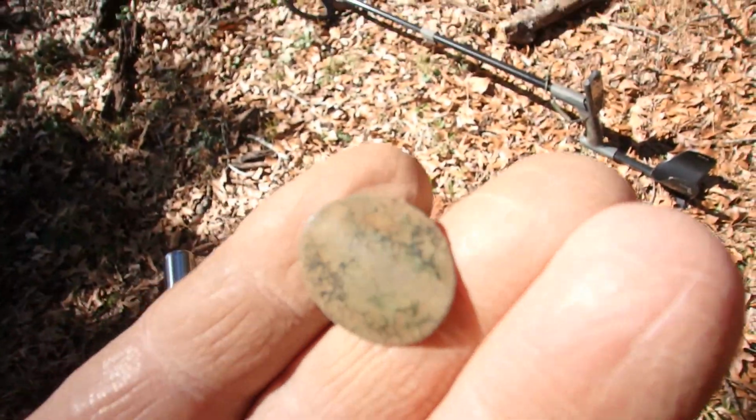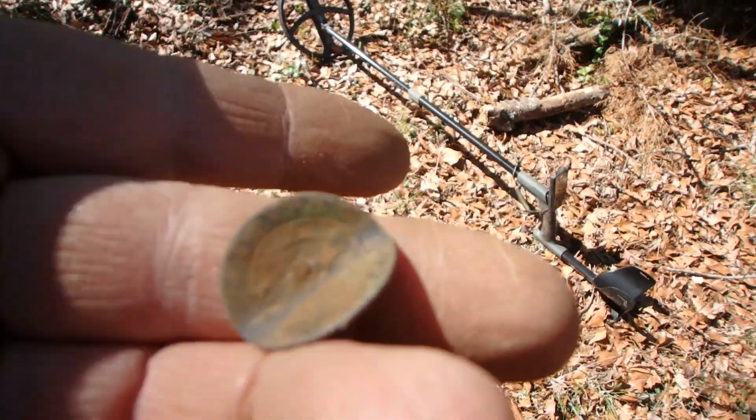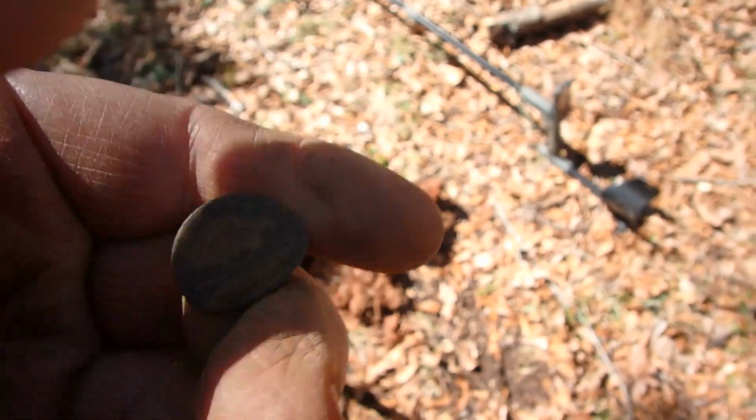Well, I just did it myself. Got myself a flat button. There's nothing on the front. Shank's missing. It's got some writing on the back, so it's probably 1800s.